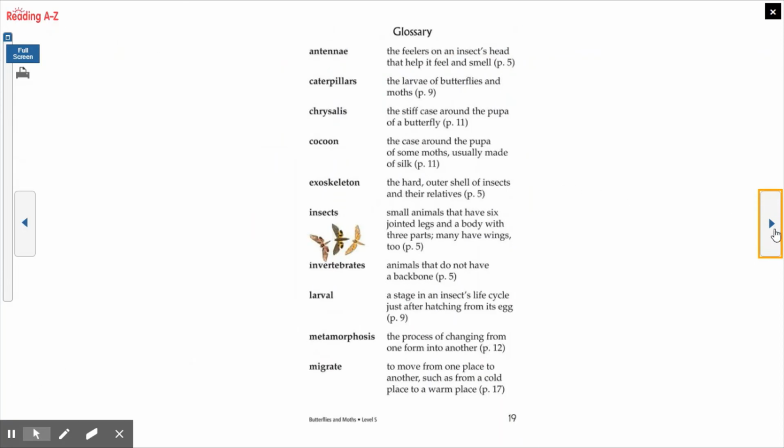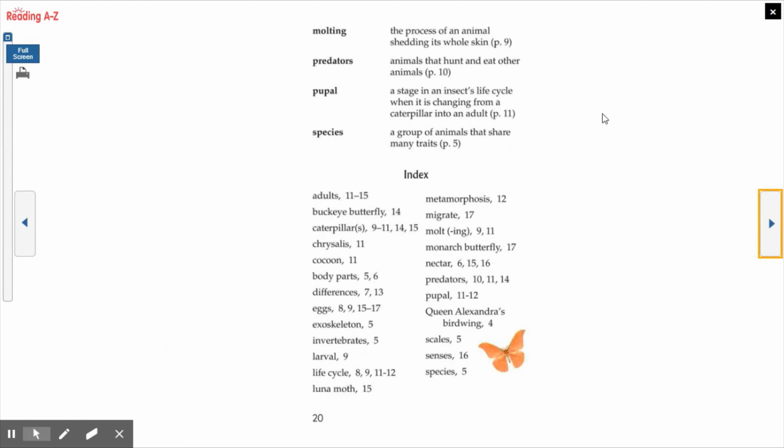All right, so we learned a ton about butterflies and moths in this book. Here is the whole glossary if you want to pause to read what every keyword we learned about means. You can do that. And then here's the continuation, and it has the index.